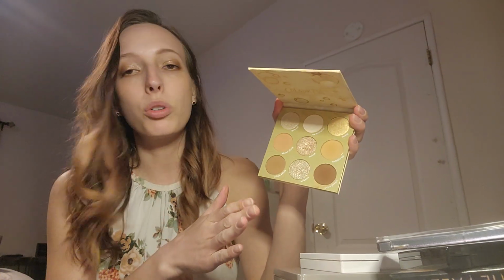We've got the Feelin Bubbly palette. This was launched a couple of years ago, but I do love it for a good neutral golden tone. It being a New Year's launch, I figured that it's perfect for winter.